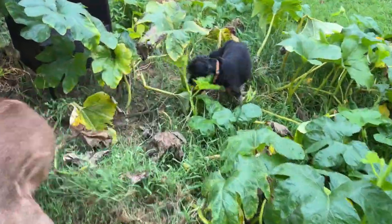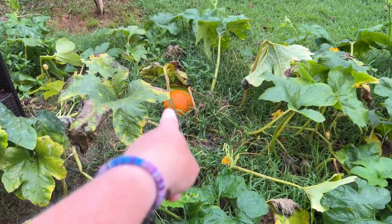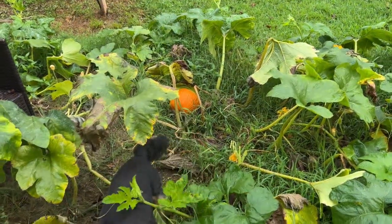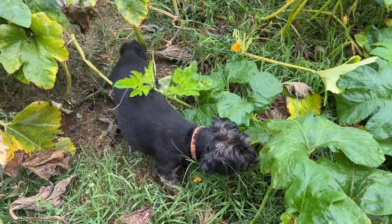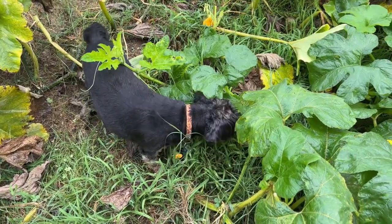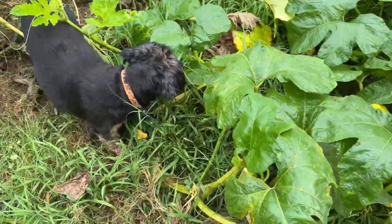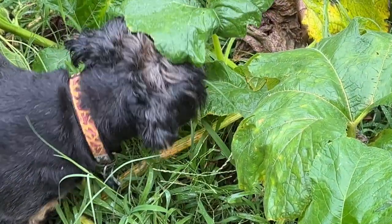Hey! I found a puppy in the garden. Hey, look. We have pumpkins, and they're pretty much mature. Rascal keeps trying to help weed through here, but it's almost impossible. He tries real hard, though. Don't you, buddy?